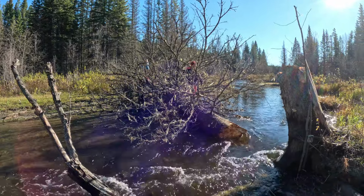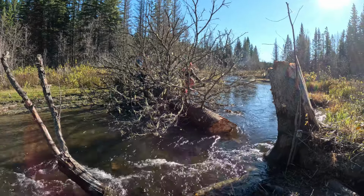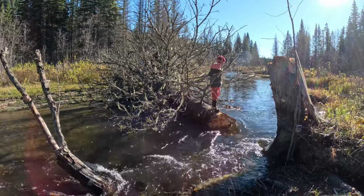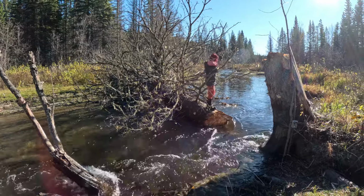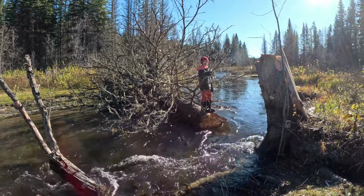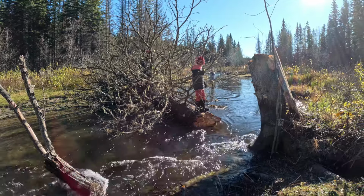Well, the beavers might use this tree to build a new dam. Now what do we have to do? Be careful, because if you slip, you're going for a swim. That is the graveyard. How are we going to get back? The same way you got over there, probably. You're not jumping there.